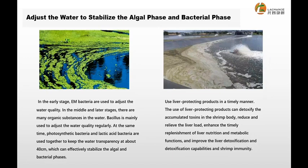If the algal phase and bacterial phase are unstable, first, the pH value fluctuates greatly, and the shrimp fry will have a stress response. Second, the algae will overproduce, causing algal blooms, causing hypoxia, and producing toxic and harmful substances, which are very harmful to the liver development of shrimp fry.